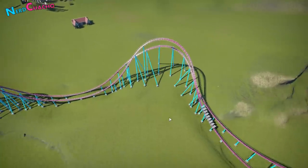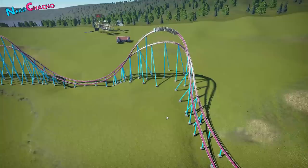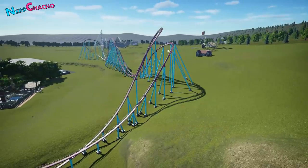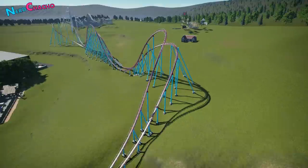Now, this is where the first kind of trade-off comes in as well, because B&M has really snappy banking when it comes around to bends, and Planet Coaster's smoothing tool just gets rid of all of that snap, and if you don't get rid of that snap, it feels really jagged. So that's why this is a little bit more drawn out than possible, but the banking angles are correct, right? So that's all that matters in this instance. The banking angle to go around this bend is correct.